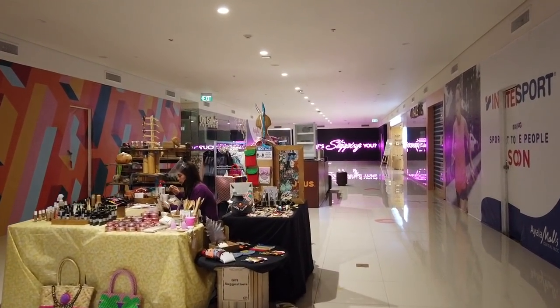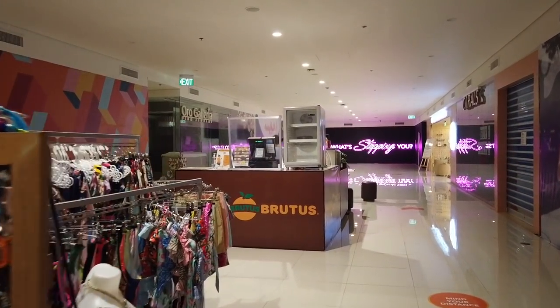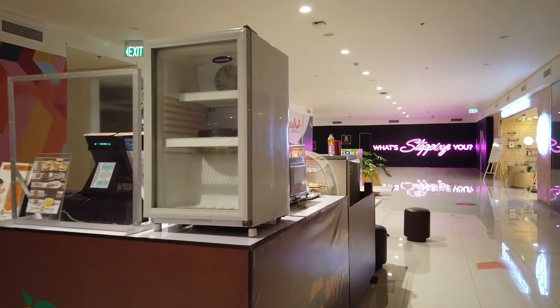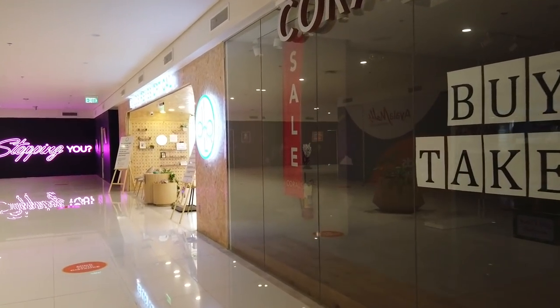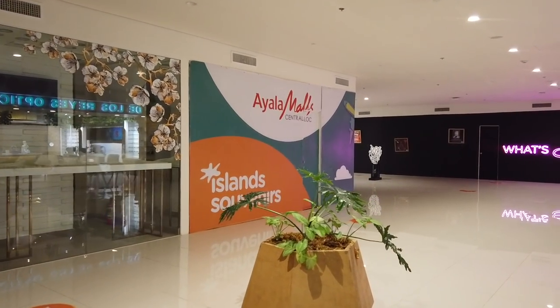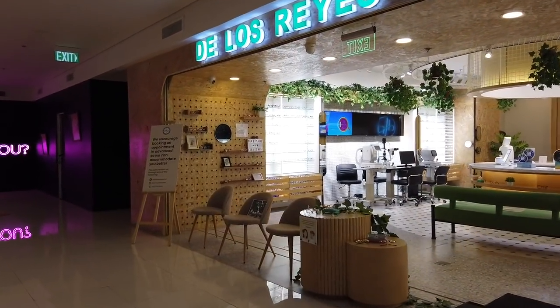Then there's the accessory shop, Orange Brutus, De Los Reyes Optical. Corals is already closed, the boutique. Oro Galleria jewelry shop is closed. De Los Reyes Optical.